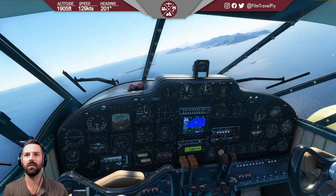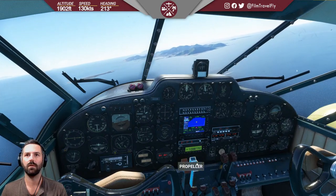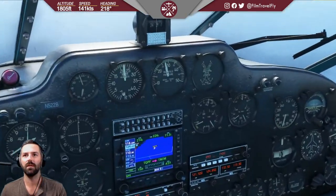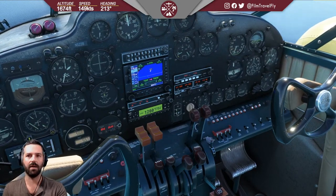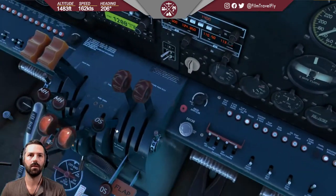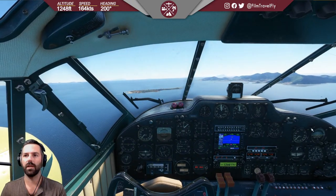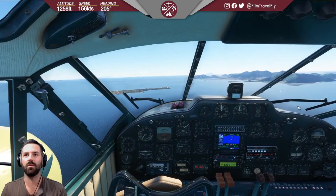Let's come back on the power a little bit. Start playing with our prop levers. That is looking good there. That might be a nice cruise for us. Let's look at our temps. Temps are... okay, we definitely want to put these down. Oops. Come on. There we go. That should help with that. Gear is up, flaps are up. We are navigating to our course here.